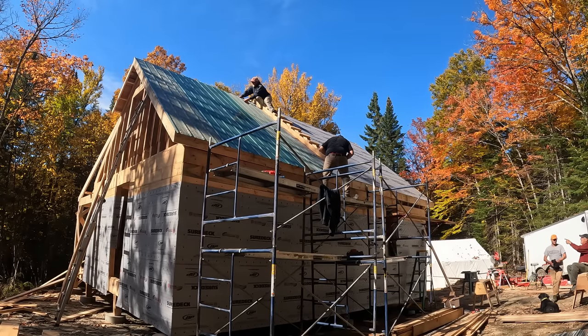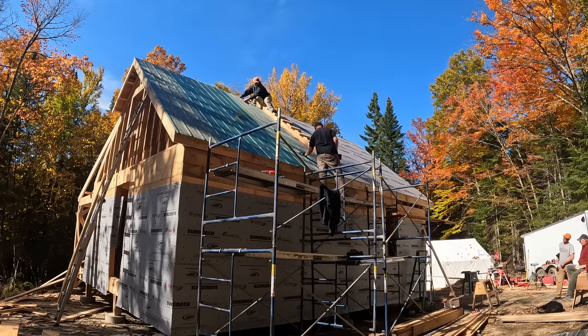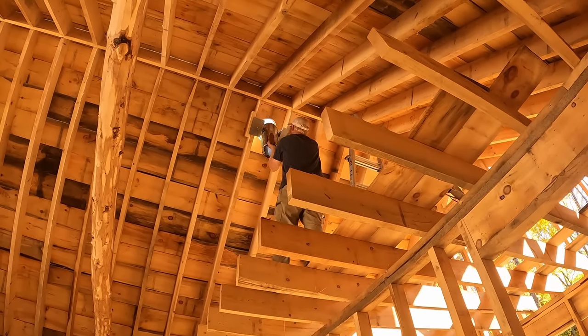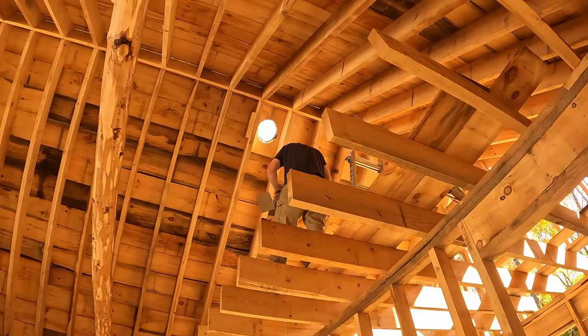We got halfway across and we ended up ripping it all off, started over. We're going to be installing a wood stove in this camp. So the stove pipe needs to go out near the peak and in between the rafters. That has to be installed now. And we have a roof kit that'll go through the metal roofing and also support the chimney pipe.